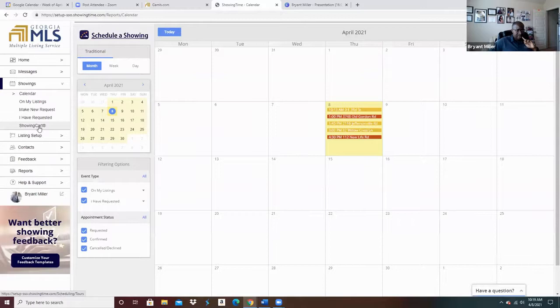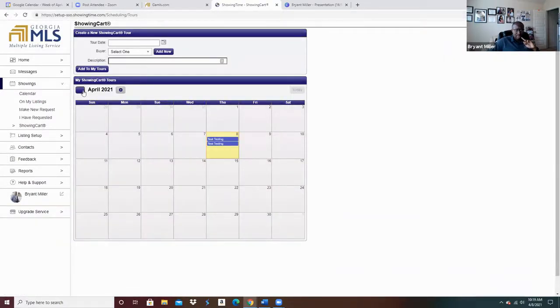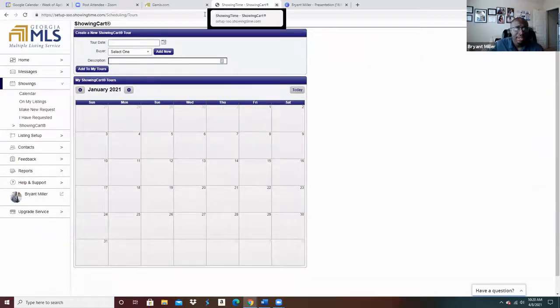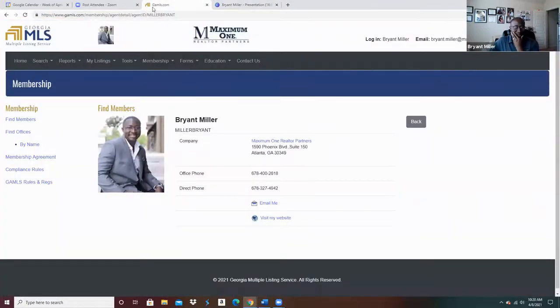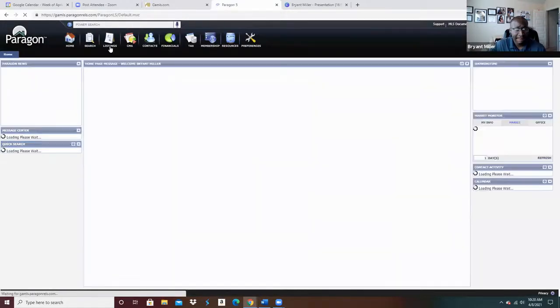Let me see. Showing cart. So yeah, it's still on the buyers. Okay, so I'll try my best to explain it without actually showing you, but pretty much you go through to your listings. So you're in Paragon, and you'll go to your listings.